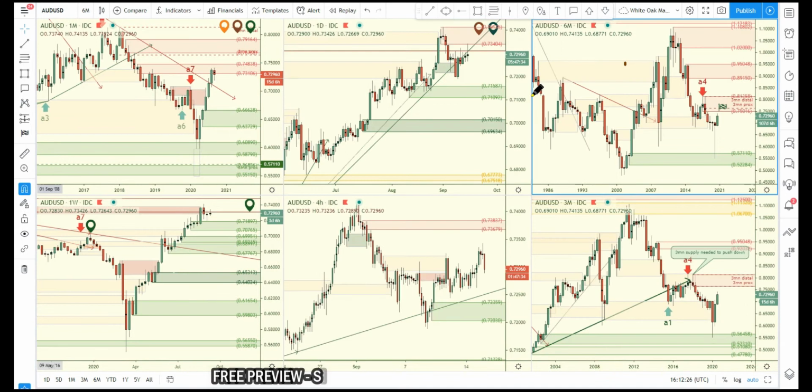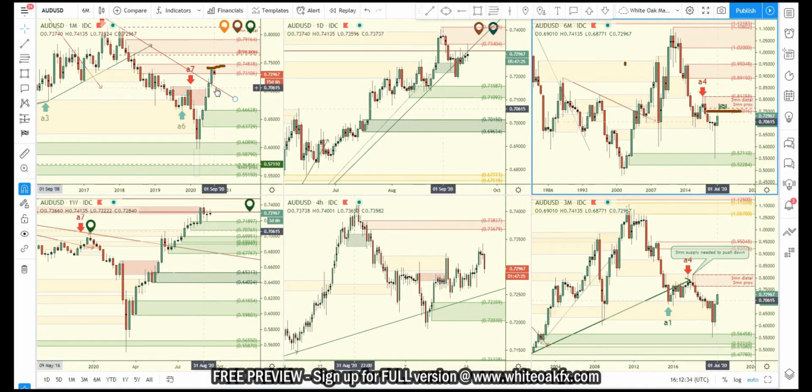Now we have the Aussie. So what do we see here with the Aussie? We are expecting a move up to the 75s. We got as high as the 74.13s. So we're almost up there. Once we get up there, we're going to see likely a lot of bearish pressure.